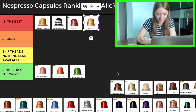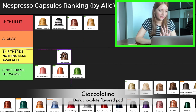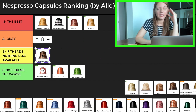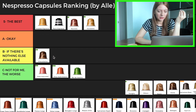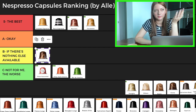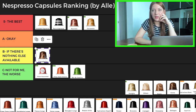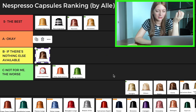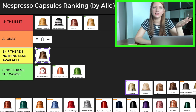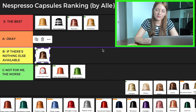So yeah, it's great. Now the Cioccolatino and the Vaniglia, let's go with Cioccolatino. If there's nothing else available, I'll have this. Okay, there's nothing special. The smell is not great. The only thing that I remember about this capsule is that it smells bad. It smells like garbage. So it's supposed to be a cocoa flavored coffee pod, but the smell is not great. You can't taste the cocoa. There's nothing chocolatey about it. If there's nothing else there, it's a good cup of coffee, but I would not pay extra to get a chocolate flavor when there isn't one.